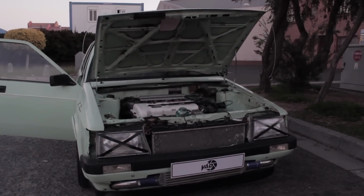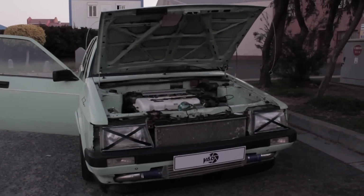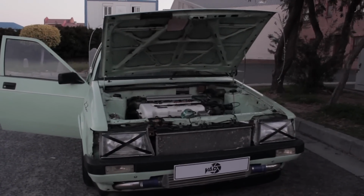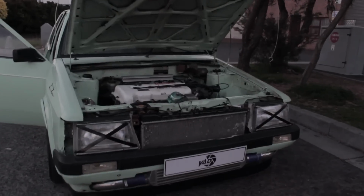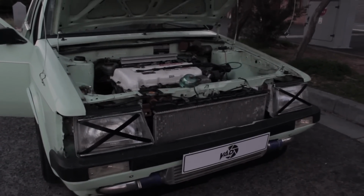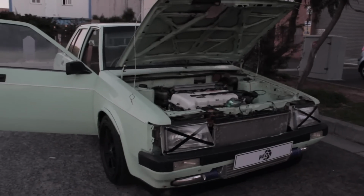Surprisingly, the car runs cooler like it is here, with more airflow obviously. If I drive on freeways and so on, the heat gauge doesn't even come up. When you idle, you can see it starts getting warm, but on the freeway the fans don't even come on. It stays cool.